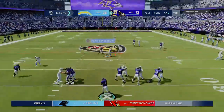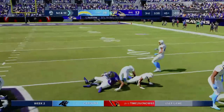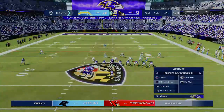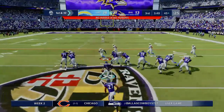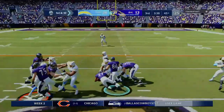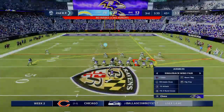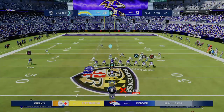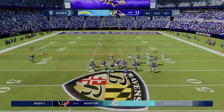Here's Jackson. Quick slant to Brown. And he'll be taken down across the 50 at the 45 in enemy territory. And the play goes for 19 yards. Gives him a new set of downs. On 1st and 10, it's Dobbins. And he's going to be met at about the 43. Defensively, a solid response after giving up back-to-back first downs. Brings up 2nd and 8.